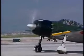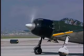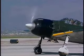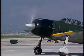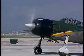Checking the constant speed or pitch control of the propeller. Watching the oil pressure. Check our voltmeter, it's showing a good charge. Now we'll push up 2,000 RPM, check the max.